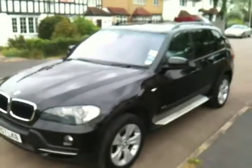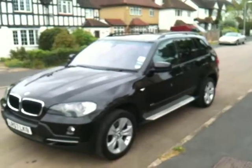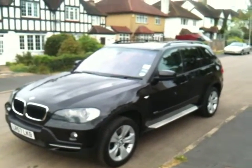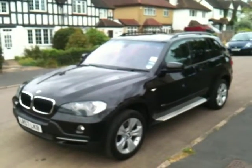As I say, that's about £460 a year. It's a 3-litre diesel. So you're actually going to be saving yourself a lot of money on fuel when it comes to driving this car. And as well as that, your insurance should be a little bit less than the petrol ones as well.